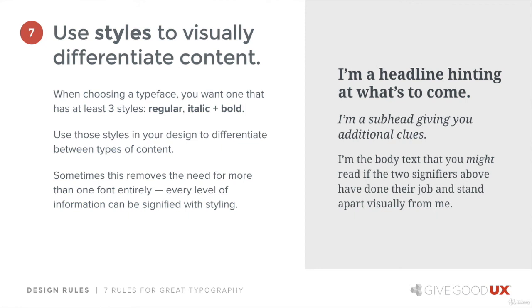If I could encourage you to do one thing and one thing only with typography, this would be it. Use these 3 styles, bold, italic, regular, to differentiate content types, to further strengthen those chunks of related contextual information. Otherwise, you get a big curtain of similar looking stuff that people can't really differentiate between and won't bother to slog their way through.